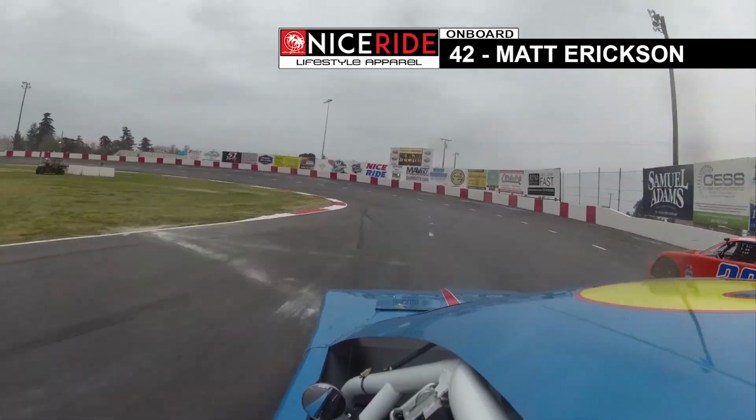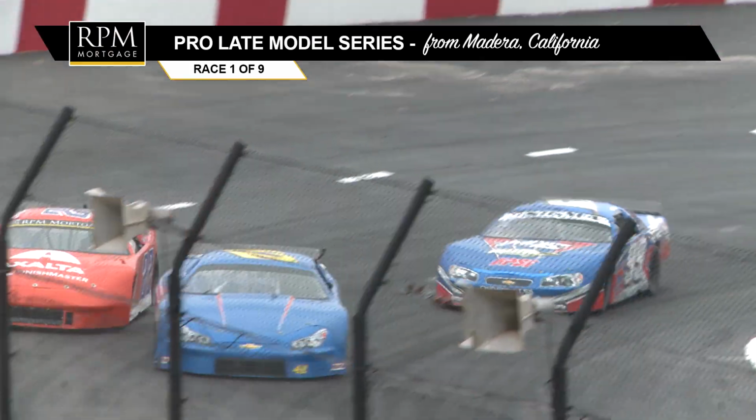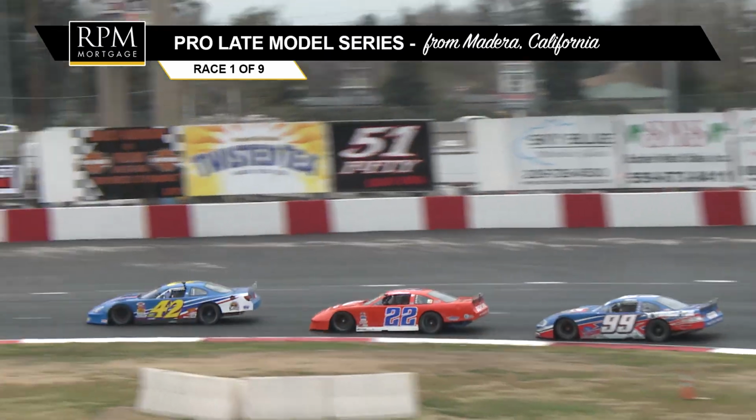This is good side-by-side racing. Lenny White back in 3rd. Erickson tries to crowd Shepherd. It works. He takes the lead back with 5 to go. Who is it going to be? Matt Erickson, Buddy Shepherd, and Lenny White have established themselves as the contenders.